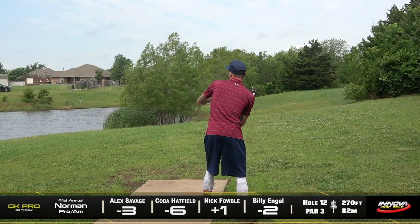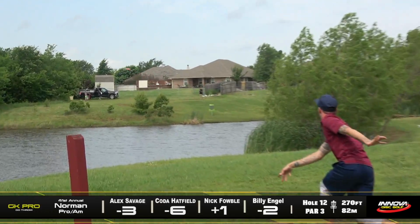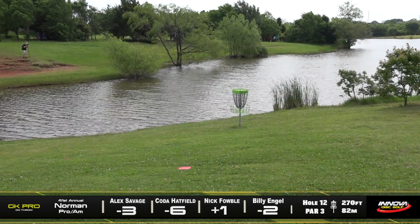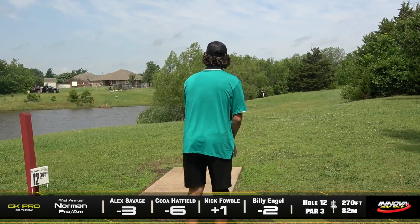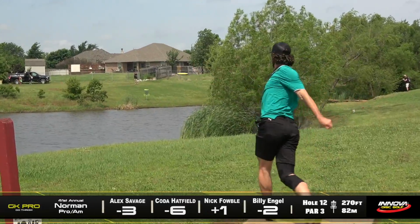We got Alex. And if you had the forehand, this is the play, in my opinion. You can just kind of jam it into the hillside. Absolutely. Kind of get it out of the wind. Yep. He does it just fine. He's going to be up on the hill, a little bit of a scary putt, but should be able to make the 2 there.